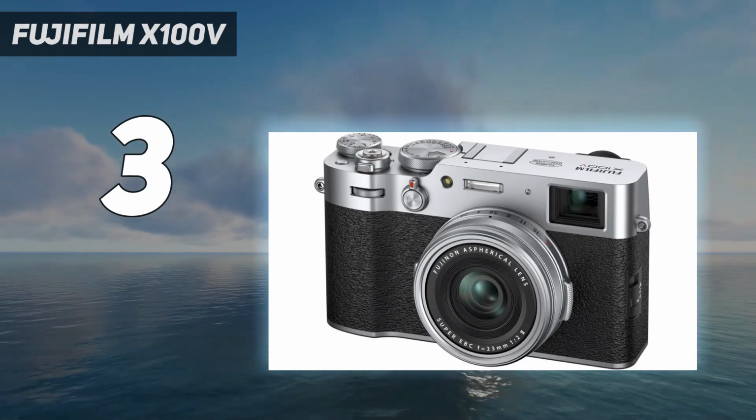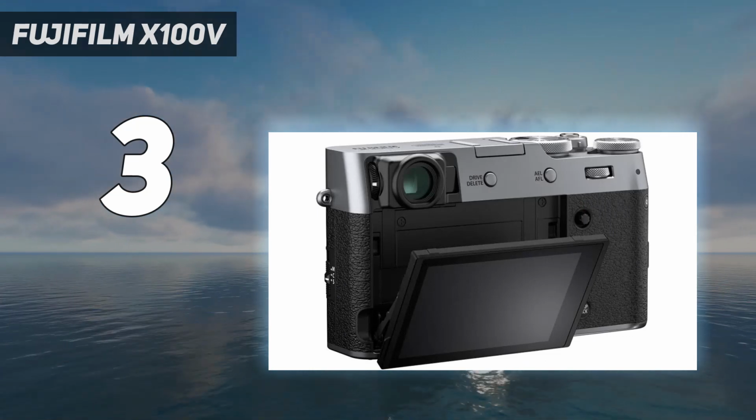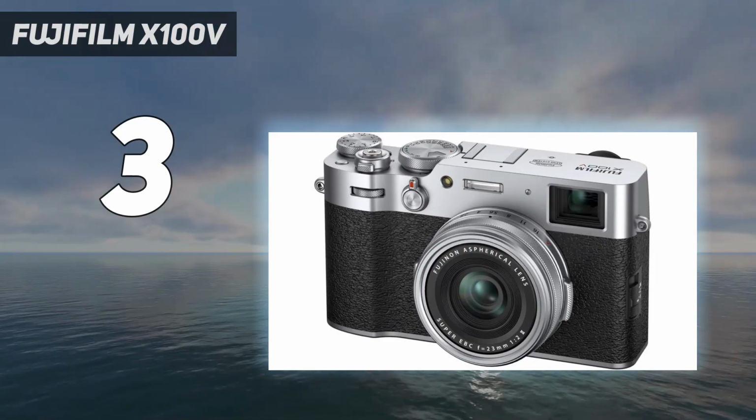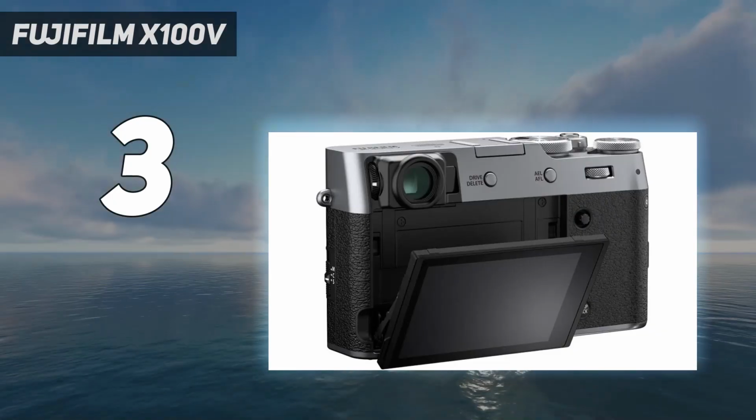The X100 V is a gorgeous little camera that's as satisfying to look at as it is to shoot with. Altogether, this camera simply compels you to venture out and take pictures. It's very easy to carry, gorgeous to use, and produces great images. Number 2 of my list.